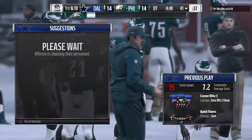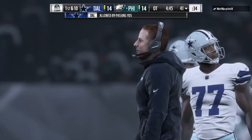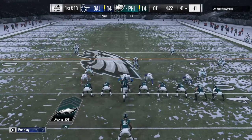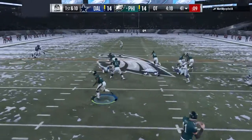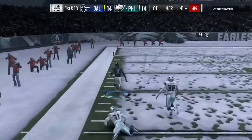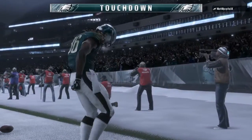Agreed. And they get him down, but not before he takes it across the 40-yard line. A solid gain of 15 yards, and the sticks move. And he'll give it here to his running back. Jay's gonna go. 20. And he's into the end zone for the touchdown and the game winner in OT.